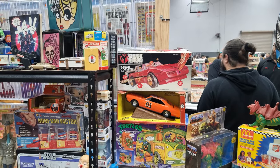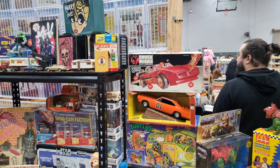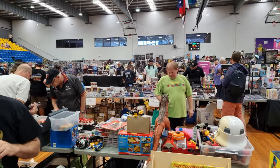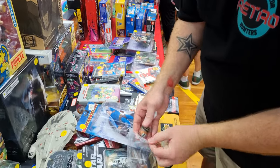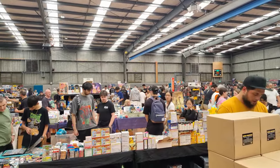Now, before we get into what I'm picking up and what I'm on the hunt for today, I just got to make the point right off the bat that it feels so good to be back in a Toy Fair environment for 2024. The last time we were here at Penrith was November of last year, and that to me is just far too long ago. So it feels so good to be wandering up and down these aisles and getting back in amongst it for 2024.